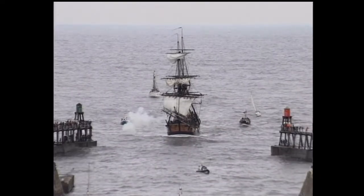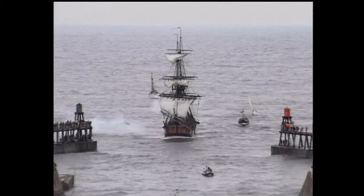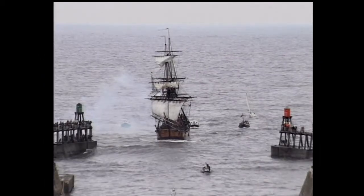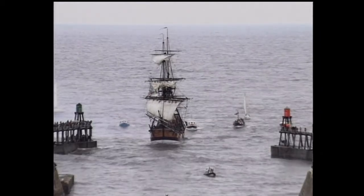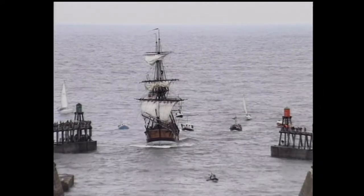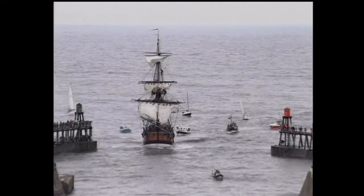its spiritual home of Whitby over 200 years after the original Endeavour, then known as the Earl of Pembroke, left. The original, built as a collier at Whitby in 1764 by Thomas Fishburn, was later sold to the Admiralty in 1768 and renamed the HM Bark Endeavour. It was in this ship that Captain Cook charted New Zealand and parts of Australia.